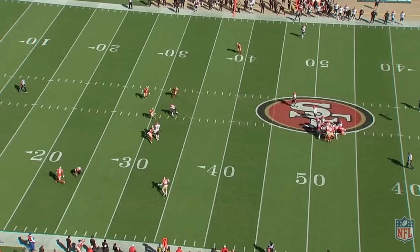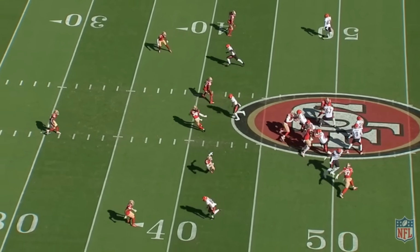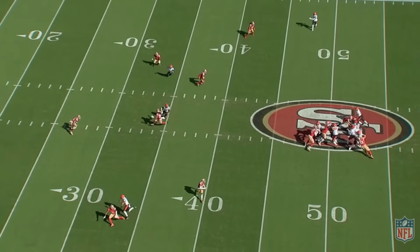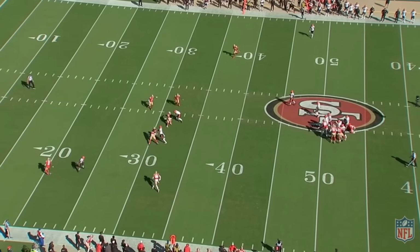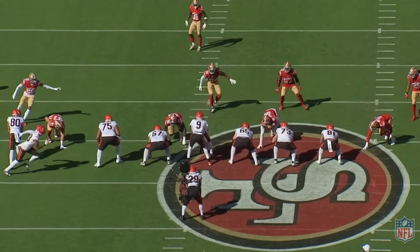Again, I absolutely love the base that Joe plays with. There's zero wasted movement. I mean, it's absolutely surgical and precise. A little bit of anticipation, and it's a nice chunk right down the middle of the field. So just a thing of beauty here.